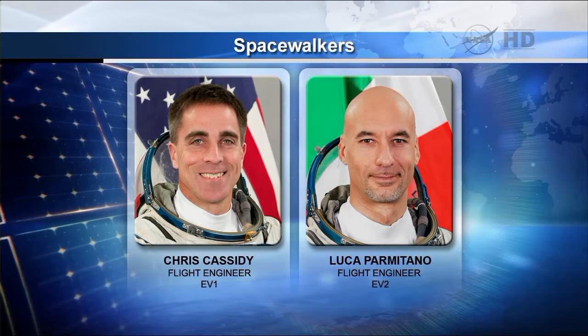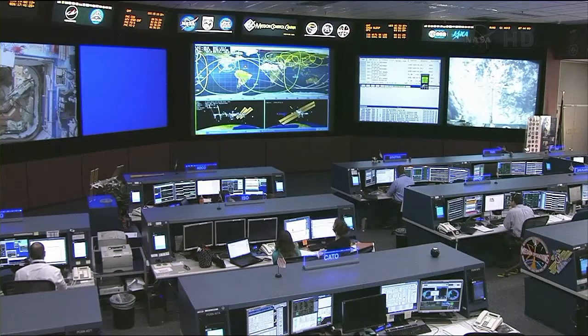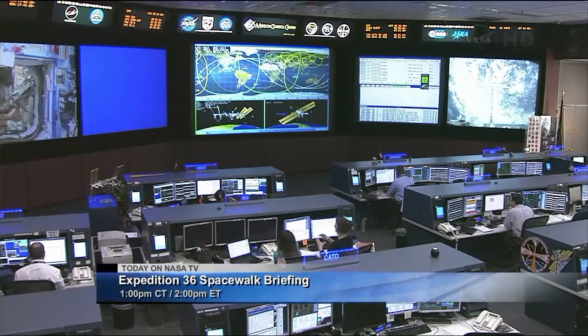Those two spacewalkers, Cassidy dubbed EV1, Parmitano dubbed EV2, again, will be stepping outside of the station airlocks, staging out of the Quest airlock on the U.S. segment. Both spacewalks scheduled to begin at 7:10 a.m. Central Time, 8:10 a.m. Eastern Time, exactly 1 week apart.